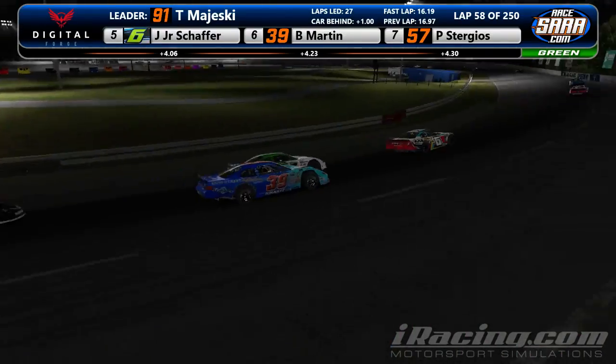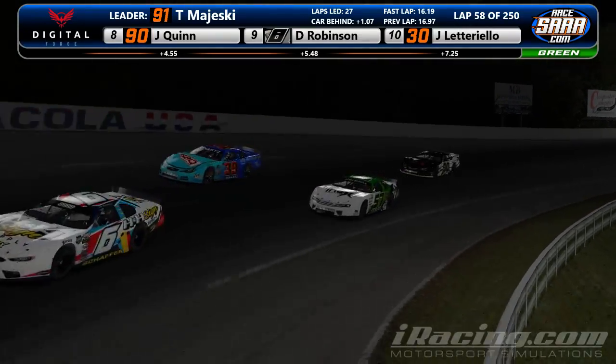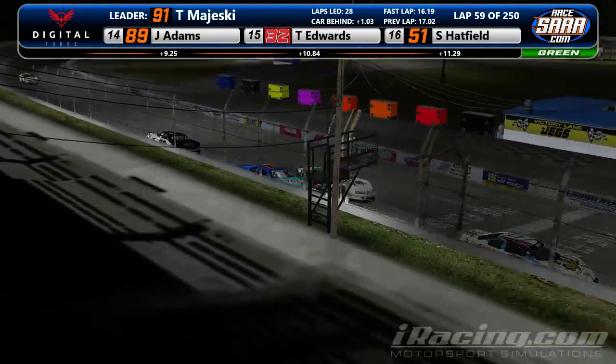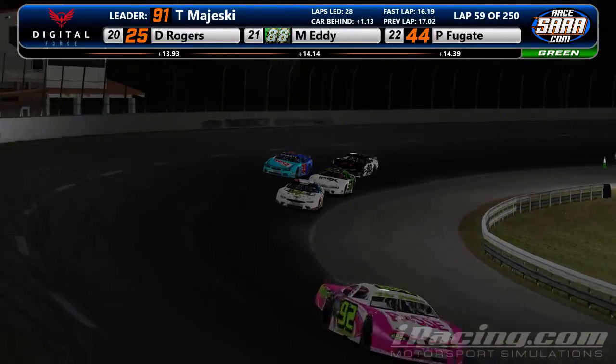Back up to that 6th position slot, we got a battle in progress right behind Schaefer Jr. as the 57 of Sturgis battles side by side with the 39 of Martin. Into the front stretch, across that start-finish line, Sturgis edges out Martin to take 6th position.